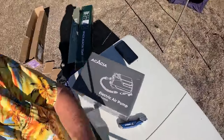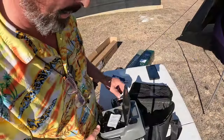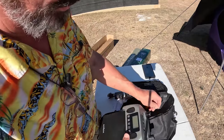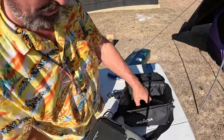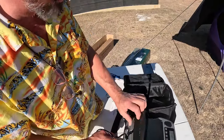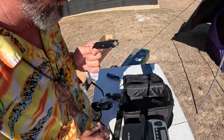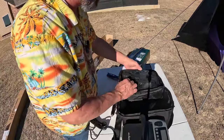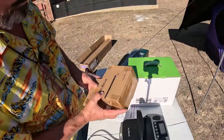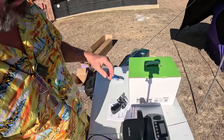Acacia air pump. You know where this is going, I hope. Check this out, it's got a built-in battery. It is not charged, but that's okay, because it also comes with a 12 volt. All we need is power. What are we gonna do about power? I think our power issue is about to be solved.